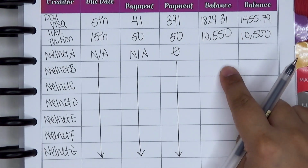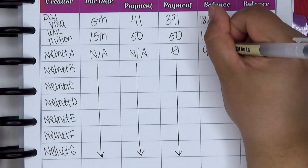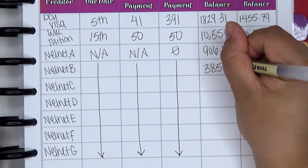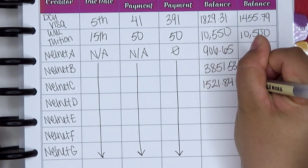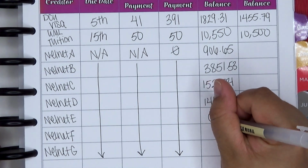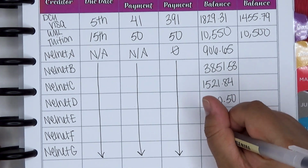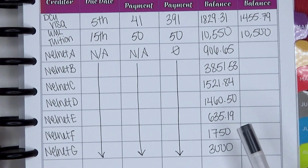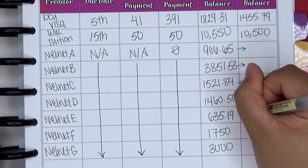I will give you guys all of the starting balances on them, which is still the ending balance because, again, they aren't collecting any interest. For A, we have 906.65, for B, 3,851.53, for C, 1,521.84, for D, 1,460.50, and for E, 635.19. F is 1,750 even, and G is 3,000 even. Those are my two new loans from 2020. Like I said, these are going to be the same ending balances because they are not currently collecting interest.